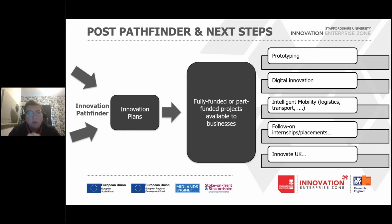So if you think in 24 weeks, you could have your Pathfinder, and then you could go on to the prototyping project and have a full new product designed, ready to go to market within 24 weeks, which is going to cost you absolutely nothing. So you can see how good an opportunity this is.